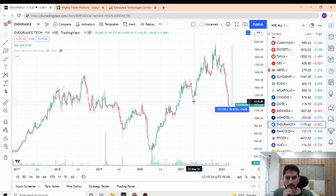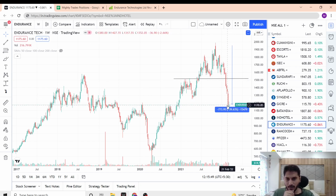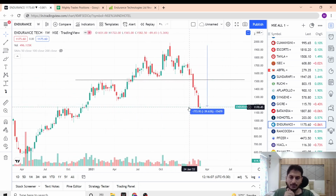But if you were looking to get a trading opportunity, the trading opportunity would only be possible if it gives a breakout above this recent swing high here. So it needs to give a close above 1500 rupees, and then you can possibly see a rebound in the share price. But as of now, this is a good price point to enter. I think it should take very strong support here because this is the pre-COVID high, and it also consolidated here for a very long time and then it gave a breakout. So this zone should act as a good support. So any investor who wants to invest in this, I think this is a good time to invest in this stock.